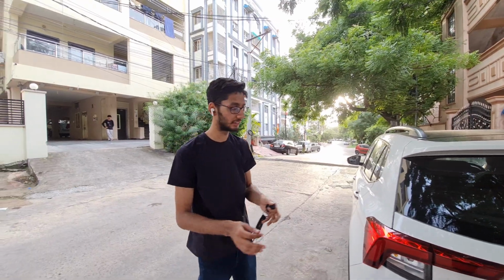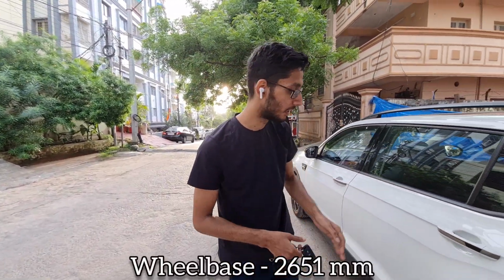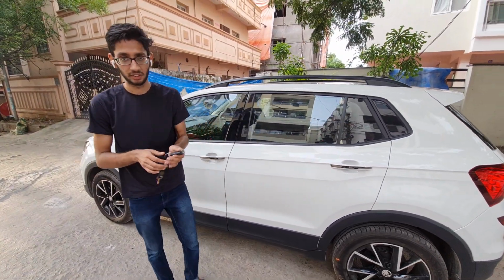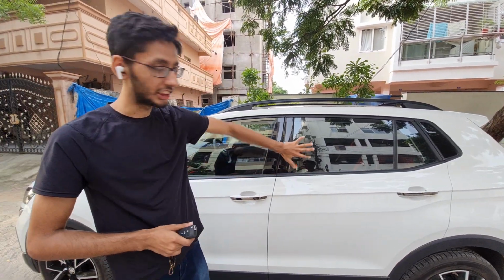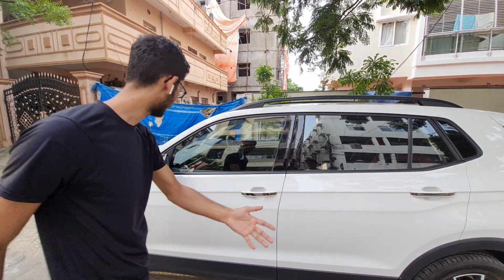Talking about the length of the car, it's around 4225 mm, and the wheelbase is 2651 mm. The wheelbase is good, it's long, but the car isn't that long. The length is around 4.2 meters and they're giving 2651 mm of wheelbase, so that's fine. The rear seat space should be good, and overall the presence of the car is really good.